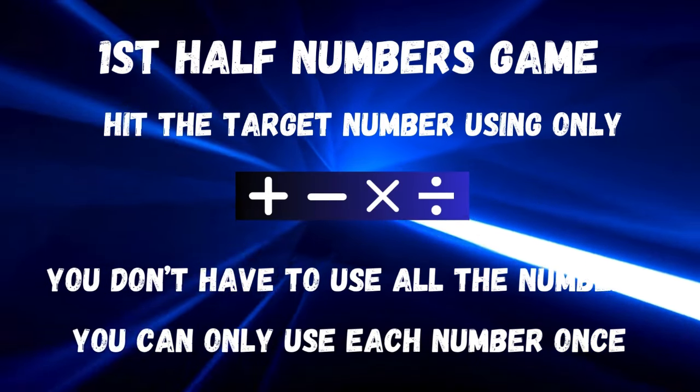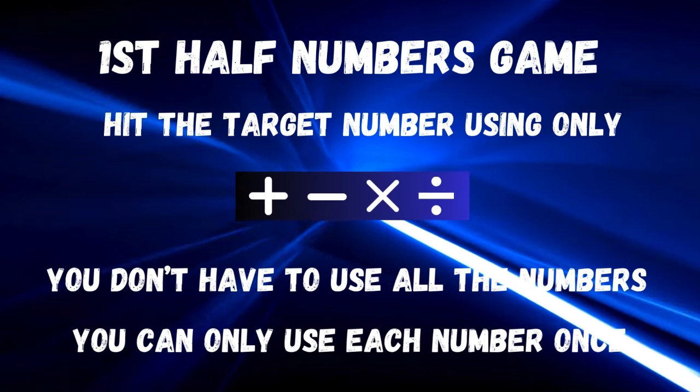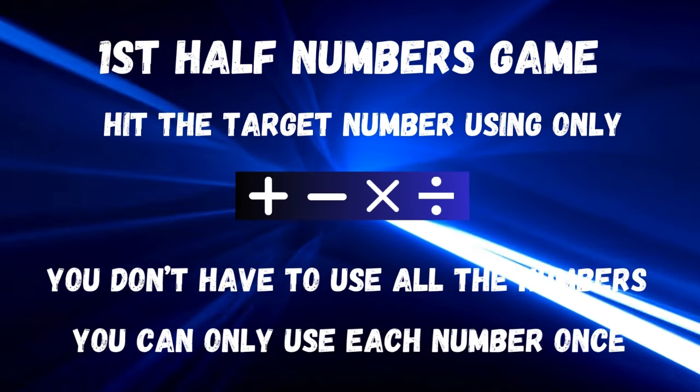Here, you have to try and hit the target number using only plus, minus, multiply and divide. You don't have to use all the numbers. You can only use each number once. Let's play.